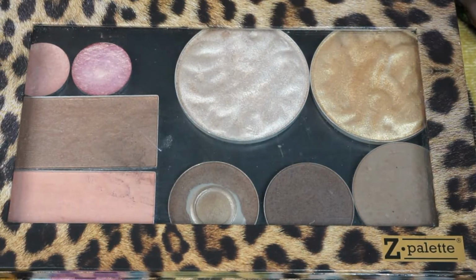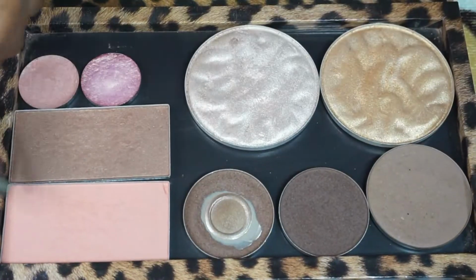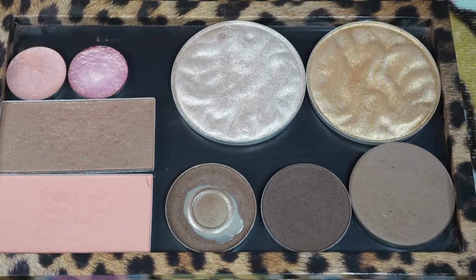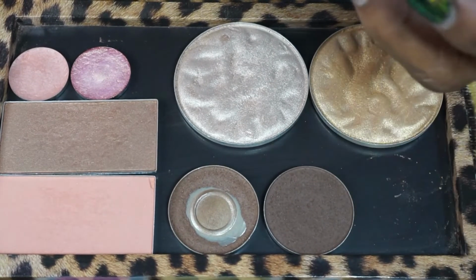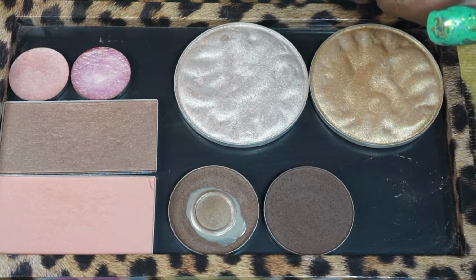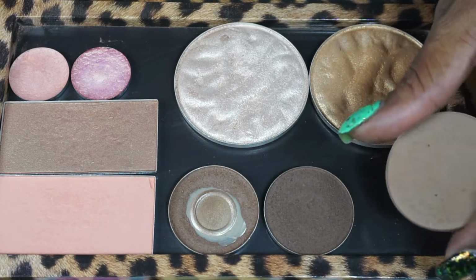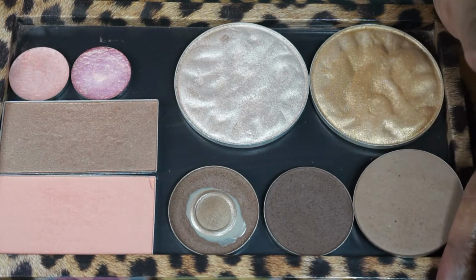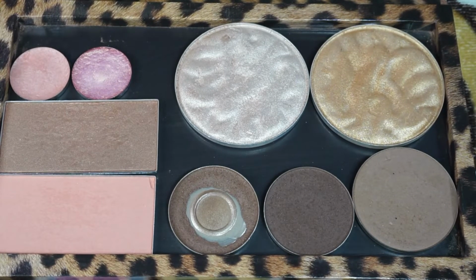I'm going to start with this Z palette that I have that has a few things in it. Some blushes and some highlights and some contour and bronzer. This is the Makeup Geek bronzer. This is a contour. They don't make this anymore. Sadly, I did have a backup of one. I finally got through one and then I pulled out my backup, thank goodness, since they are no longer in business. But that's a very nice contour.